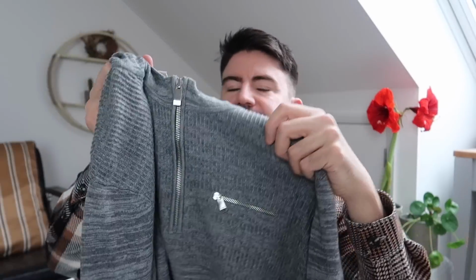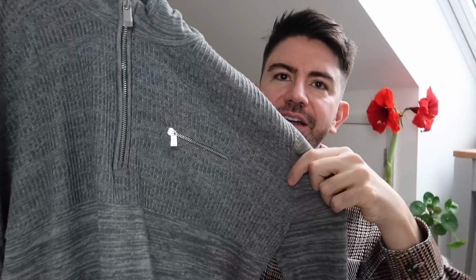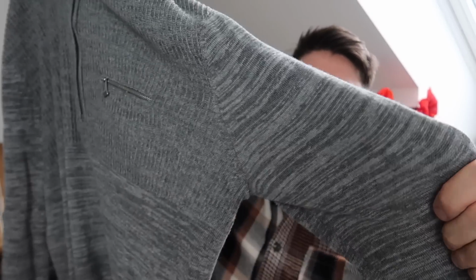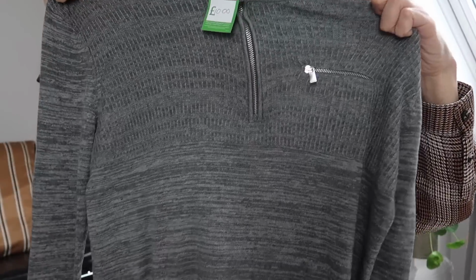I also picked up this Calvin Klein top. Now this one is made from cotton and modal, which is one of my favourite fabrics. Anything made out of modal is really nice. This is Calvin Klein, and it's just this really kind of thin knitted top. This was £10 from Cancer Research. And yeah, I thought this would be really nice for travelling, just something lightweight but comfortable. It's borderline, I guess, kind of like loungewear, isn't it?